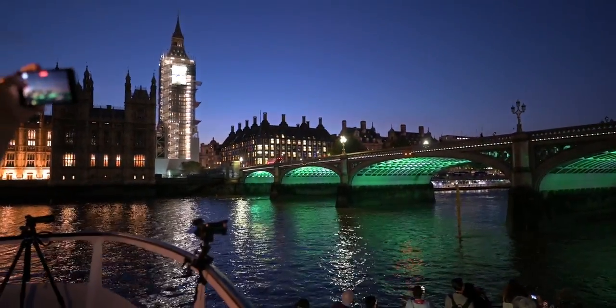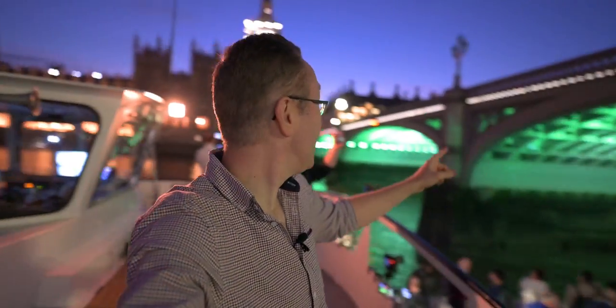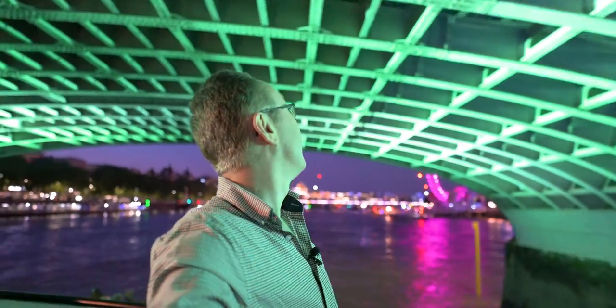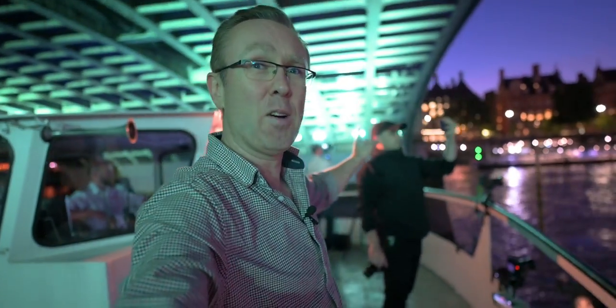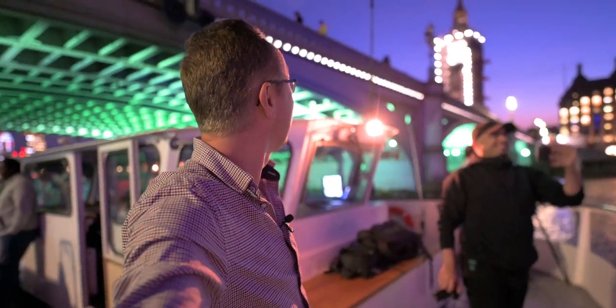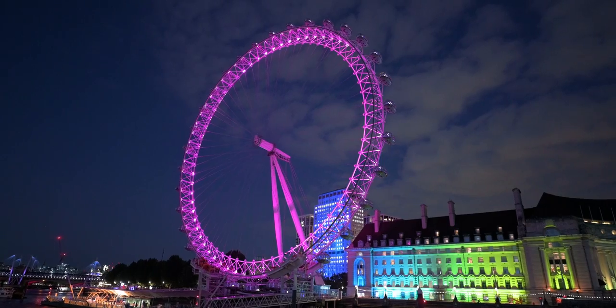This behind me is my favorite bridge. This green really looks so cool. Big Ben, not yet uncovered, but you know what I mean, it will be eventually. How cool is this? That is so cool. And this view, now check that out. Now is that cool or what?